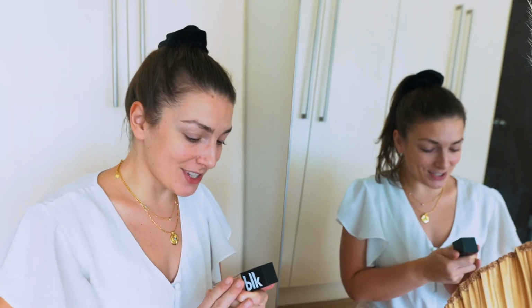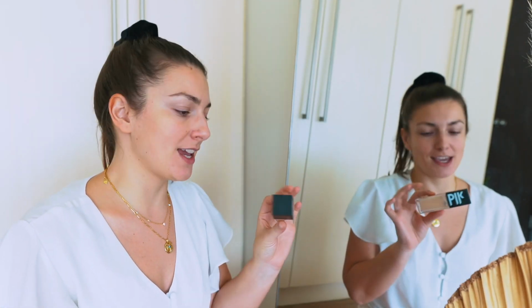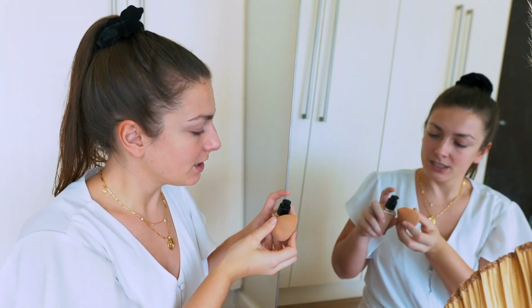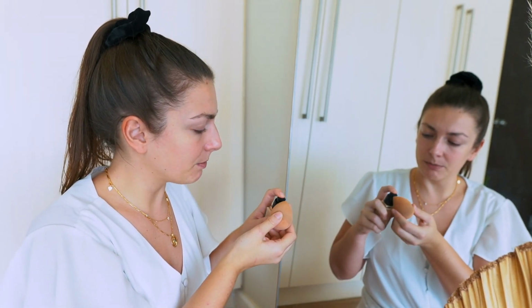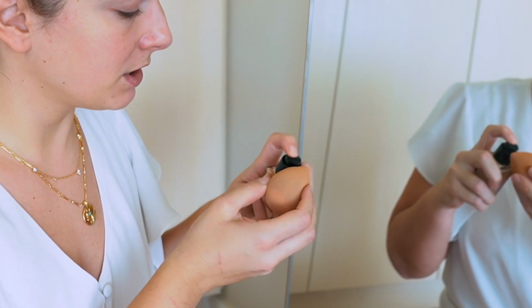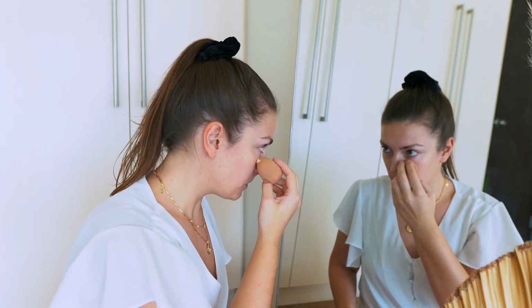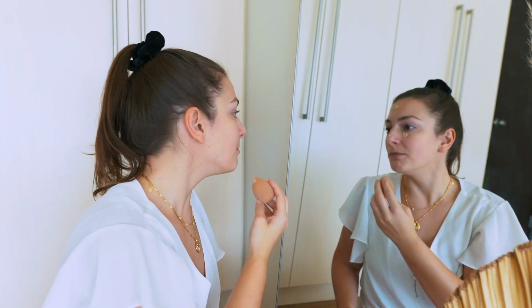Okay, so we're going to start with the BLK foundation. I don't put on any primer or any contour. I'm not a Kardashian, so I don't need that much makeup. I don't feel comfortable with too much makeup on my face. So I have this little sponge. I'm going to apply a little bit of makeup on here. Come on, come on. So I just applied a little bit of makeup on here and I will just distribute it on my face.